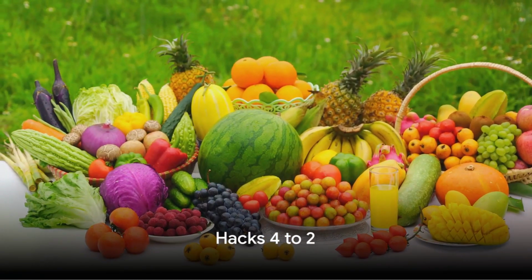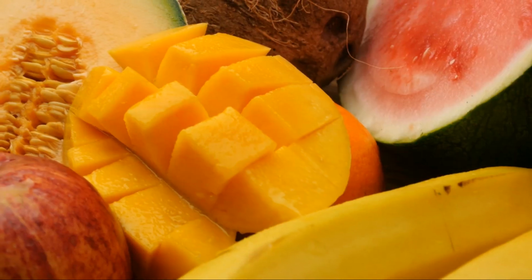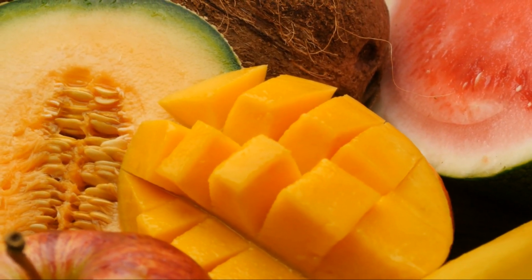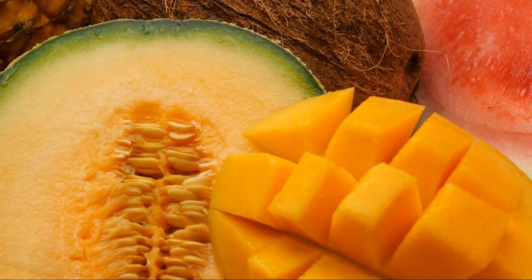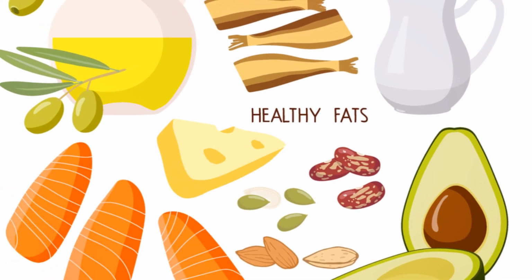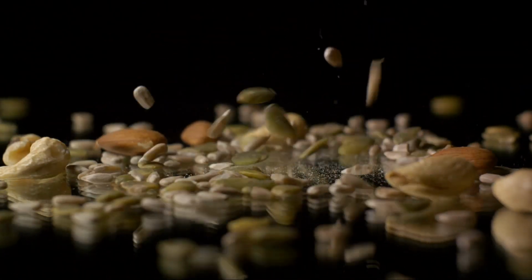Diving into hack number 4, make fruits and vegetables your go-to snack. Vibrant in color, packed with fiber, and brimming with essential vitamins, these natural treats are your best bet for a quick pick-me-up. Moving on, hack number 3 is about embracing healthy fats. Avocados, nuts, and seeds are not just delicious, they help keep you satiated.